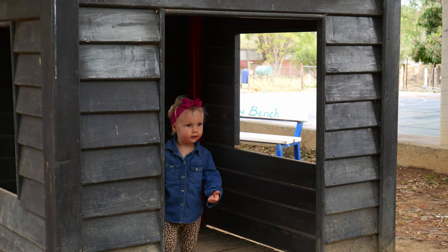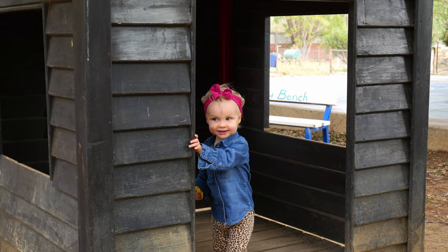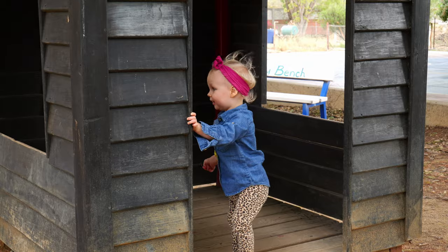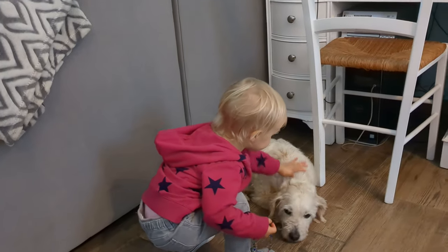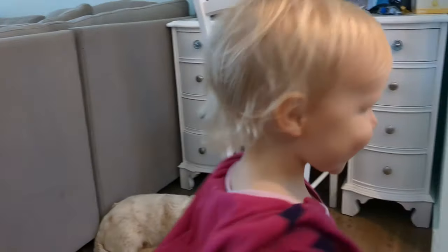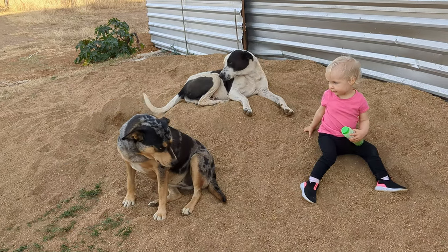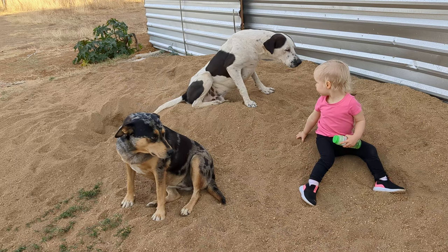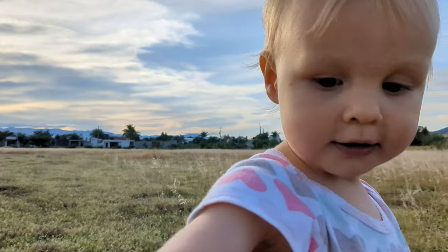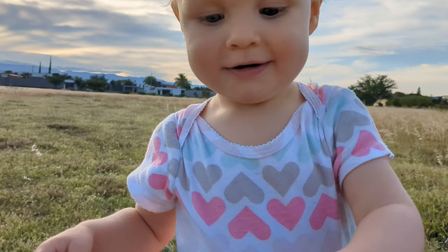Naomi and a little house for kids. Naomi and a small dog. Naomi and 2 big dogs. Can you give the white one a little pat? Naomi has a little cup. Thank you.